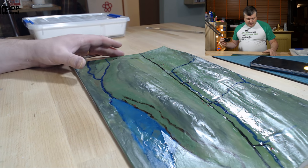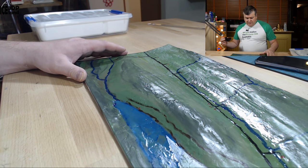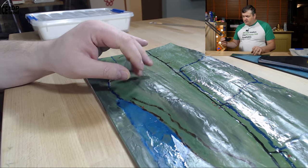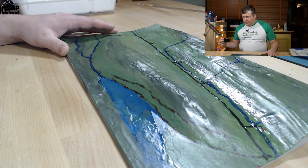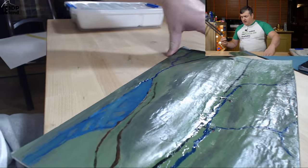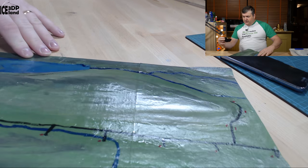But this print is done for a relative of mine that wanted to have this area printed out, and he asked me to print it out and paint for him. So I did. So I hope you enjoy the close-up video.